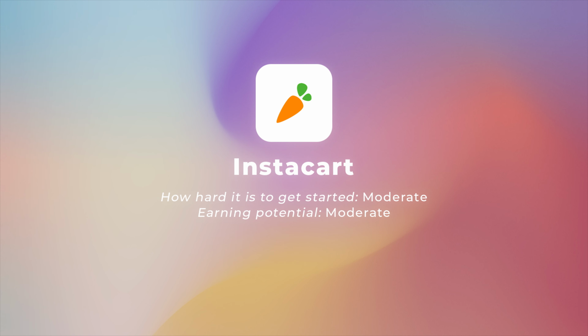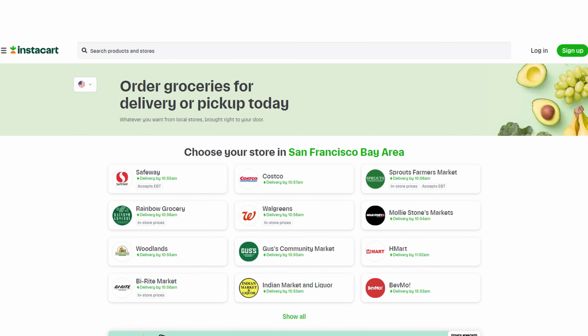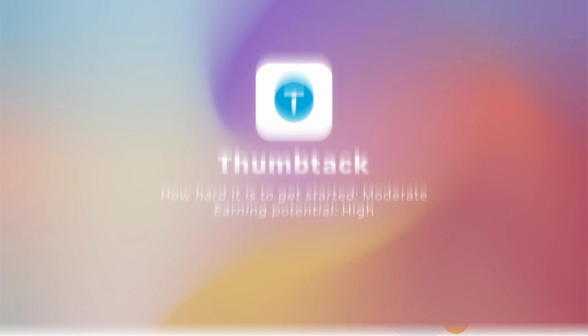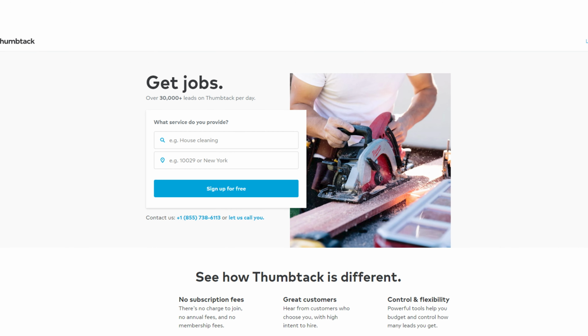The eighth side hustle is Instacart. Now, Instacart is just like those other delivery services we mentioned in the previous side hustle, but now instead of delivering food from restaurants, you are delivering groceries. The ninth side hustle is Thumbtack. With the Thumbtack app, you can get paid to complete local jobs, like taking pictures for someone, painting a house, or even doing a haircut. If you have any type of skill that can help people locally, you can sign up for the Thumbtack app on your phone and start getting clients.